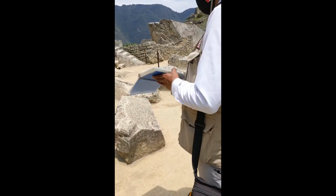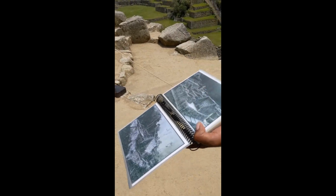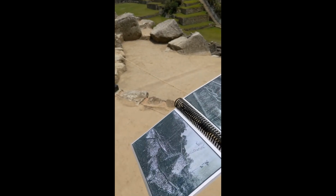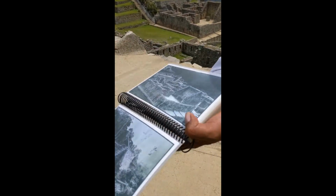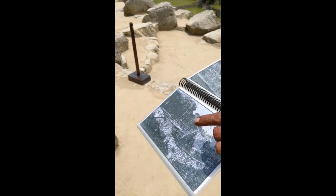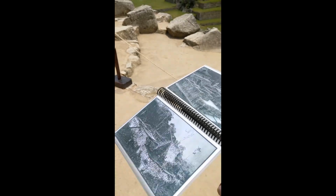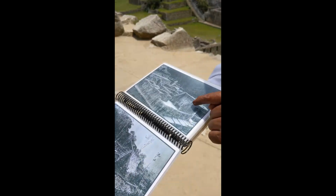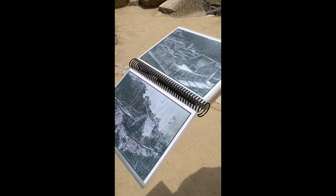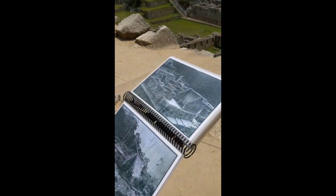People ask how much has been rebuilt. Here's the picture, 1911 and today. Where is this building? In your front. This is 1911, as found by Hiram Bingham. He took this picture in 1911. You see the wall? This is complete. Oh, they came and fixed it. A little bit. We can say 20% more or less has been rebuilt, but most of it survived.